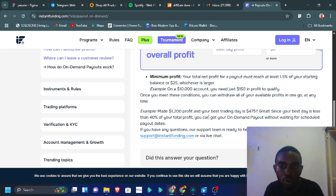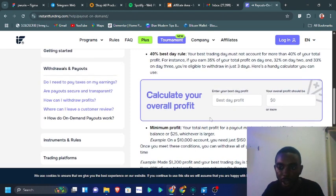So you have to be cautious of what you make in a day. You understand? If you make $300, your best trading day is $300, and then you want to withdraw $300, it cannot work. It doesn't work that way. You cannot make $300 on Monday and then say you want to withdraw $300 on Friday, just imagining that you're not trading. No, that's not how it works.